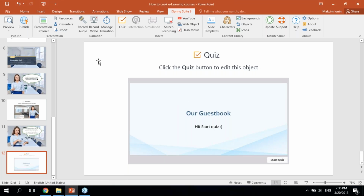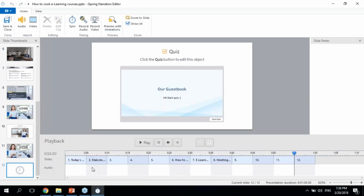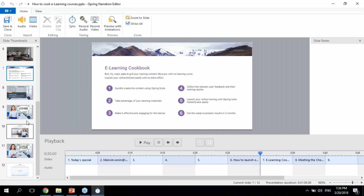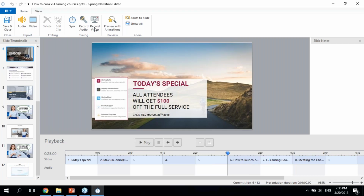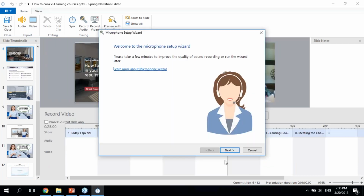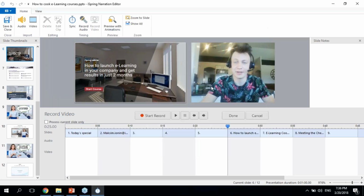But even right now, if you want to make a narration for your presentation, you can do it with the special editor. It's called Narration Editor. And this is a very convenient way to do a voiceover or a video lecture for your presentation. Make sure that it is synchronized in time. And if you have a ready-to-go video, just use import. If you want to record something yourself, please do. There will be microphone settings for your convenience. I'll just skip it for now.